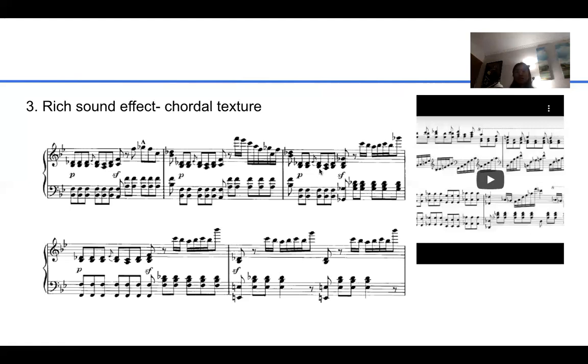In here, we can see from the picture there are a bunch of chords showing different dynamic ranges, from piano to sforzando. Nocturne in B flat major applied a chordal texture to achieve a rich texture in the sound. And in the meantime, it also made two chord changes per measure. Let me play the recording.